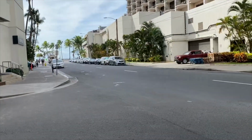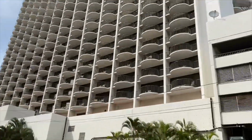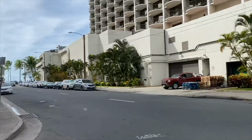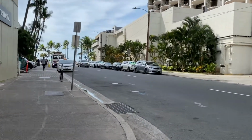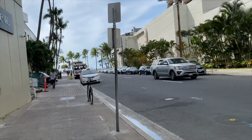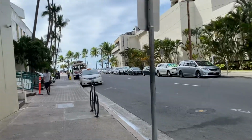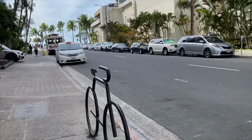Also, just to say, in our other recent videos, we have a bird called Spike, and if you put Waikiki and Spike together, you get Spikiki. That's kind of funny because it just reminds you of Spike. That's what I like to say instead of Waikiki. So there's a Spikiki beach right there. Let's just keep going to the ABC store.